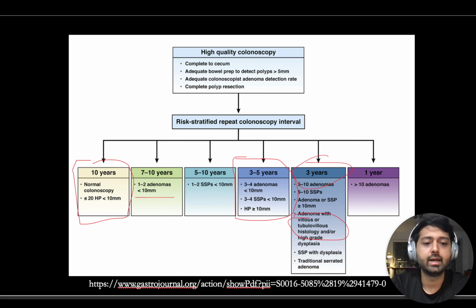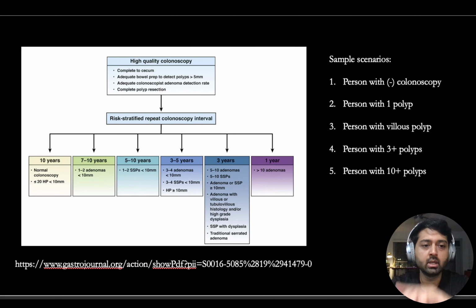So hold on to that. It's definitely going to show up on tests. And if it doesn't show up on tests, you'll definitely have a patient on your internal medicine or family medicine rotation who wants to know, when do I need another colonoscopy? So a couple scenarios to familiarize yourself with, know these vignettes here because they'll definitely show up on tests. The one I was asked was a person with a villus polyp.